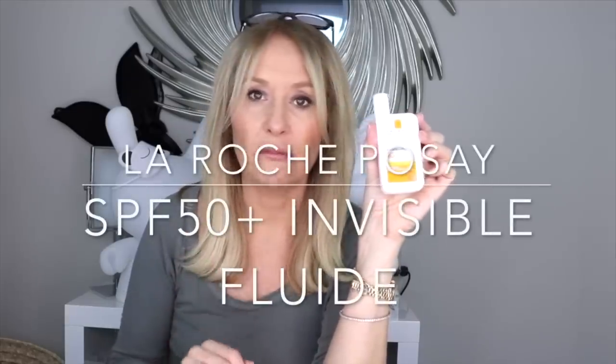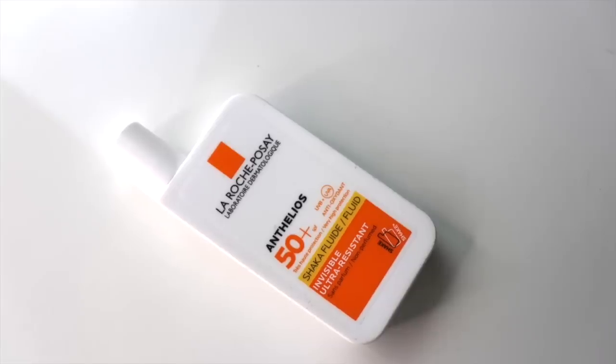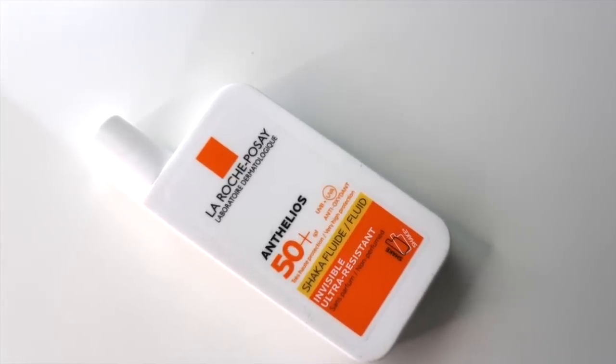Now, do you know there's a new La Roche-Posay SPF 50? Now this is what you need if you're going to go scuba diving, water skiing. You're going to be out with the kids all day on the beach. You're not going to be able to escape the sun and you want something lightweight. That is the sound of a super lightweight serum that is being mixed, ready to use. And this is their new La Roche-Posay Shaker Fluid, Invisible Ultra Resistant.